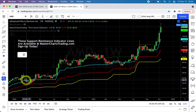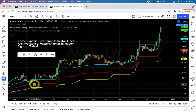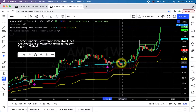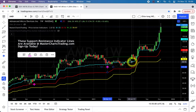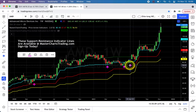So a dip below the blue line and then a close above it. So there it is, week of 6th of April. Wonderful opportunity right there to get in, and then another several opportunities and kind of trading sideways. So you were able to get in multiple weeks here from March into as late as June of 2021 this year. So multiple opportunities to get in.